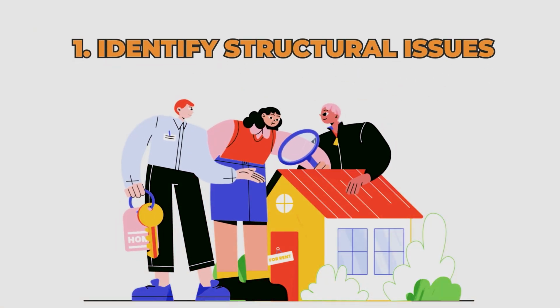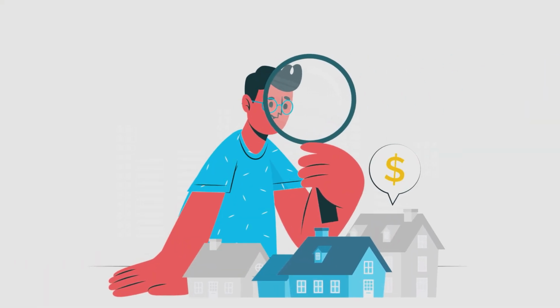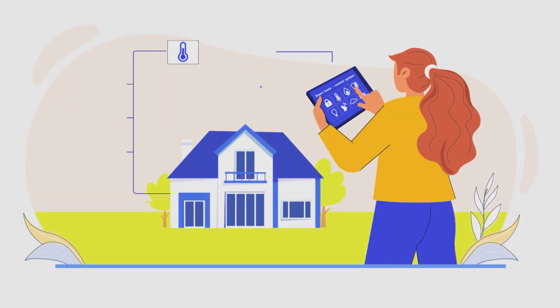So let's go over a more detailed list of real estate inspections. Number 1 is identify structural issues. Inspectors check for foundational problems such as cracks in the walls, uneven floors, or sagging ceilings. These issues may indicate significant structural damage that could be costly to repair.